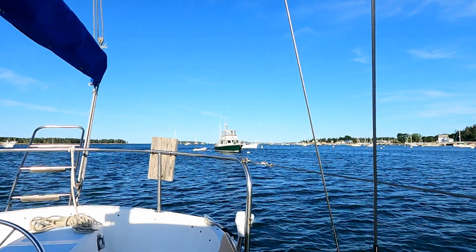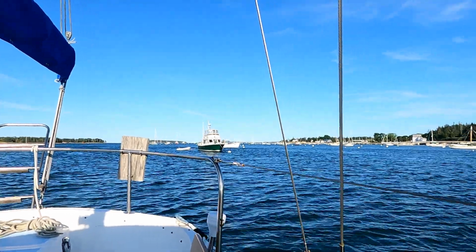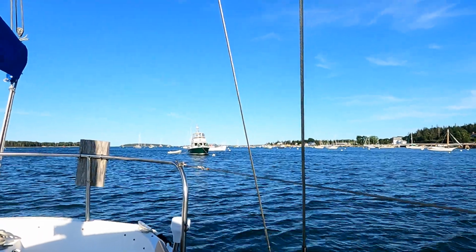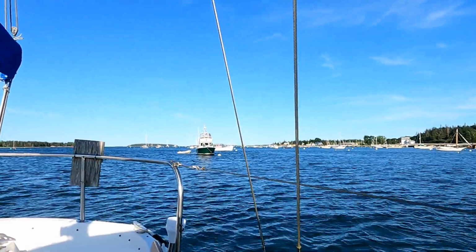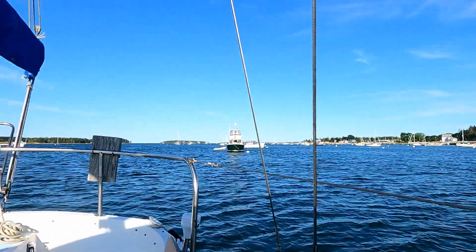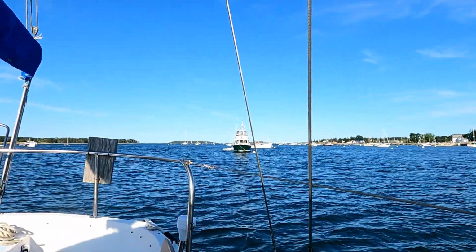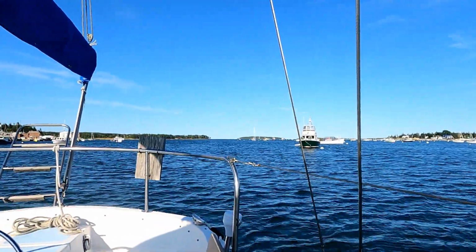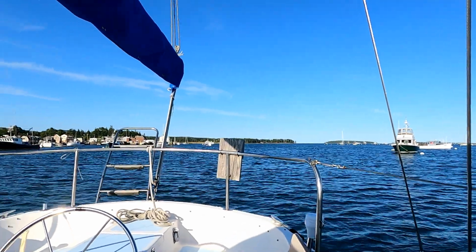There's one of our neighbors. This little Sabre 36 fast trawler comes up here every year, and they spend the summer aboard. And they've been doing it for years. They're very nice folks.